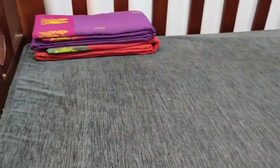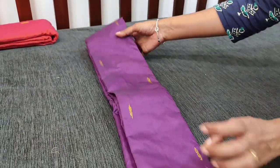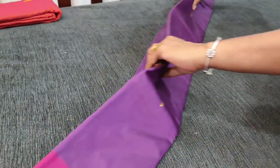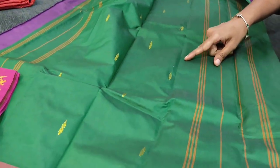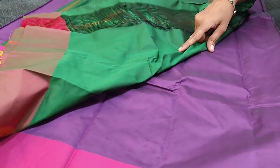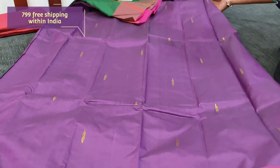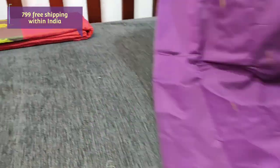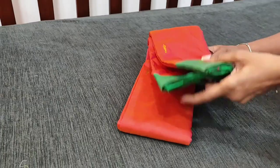We have a different design in the same fabric, lightweight silk cotton sarees. So this with traditional peacock design. The color is purple with pink border and we have contrast pallu, green color pallu for this, and a running blouse in dark green color. So this is the design that comes all over the saree. It's a double side border. 799. We have one more color in the same design.